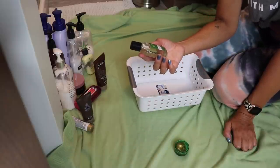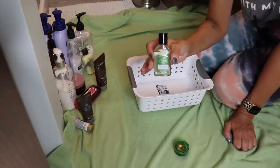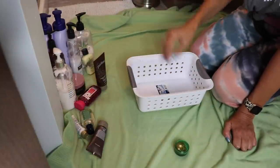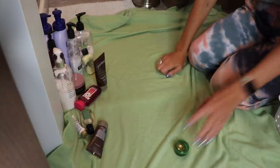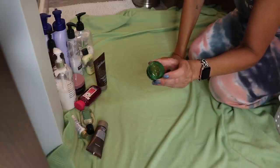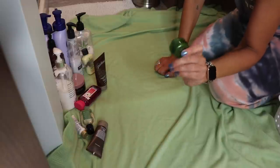Aromatherapy Stress Relief. Did I say that right? Was that English? Eucalyptus and Spearmint from Bath and Body Works. I'll keep that. That's a decent one. Okay, so we're through one. This guy, I don't even know what's in here. So I'm gonna dump out what's in here and just keep the little container because these are nice for traveling.